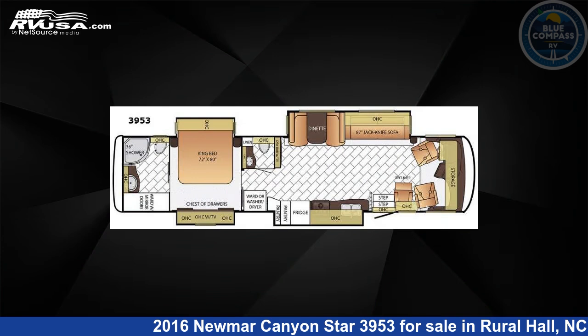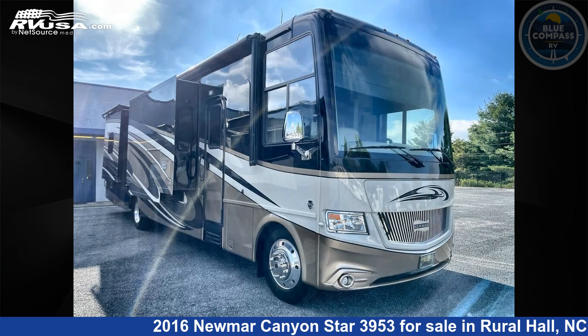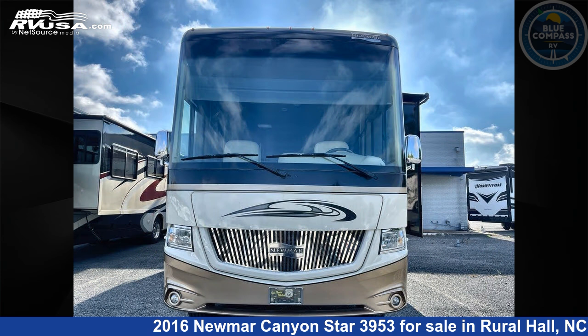This used Newmar is 39 feet 0 inches in length and features sleeps 5, Slideout, and 75 gallons fresh water capacity. The floor plan layout of this Class A features bath and a half, rear bath. This 2016 Newmar Canyon Star 3953 is built on a Ford F53 chassis.